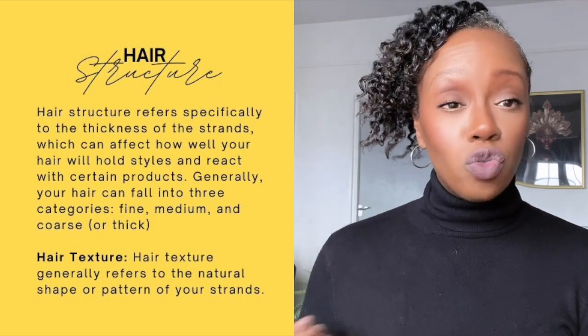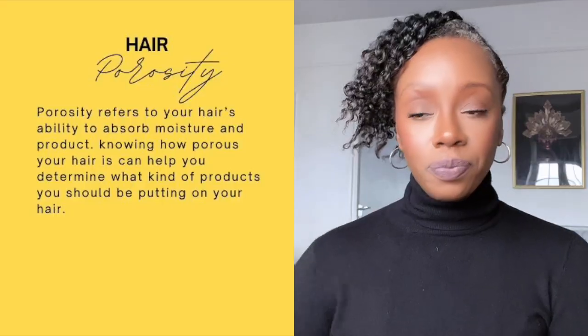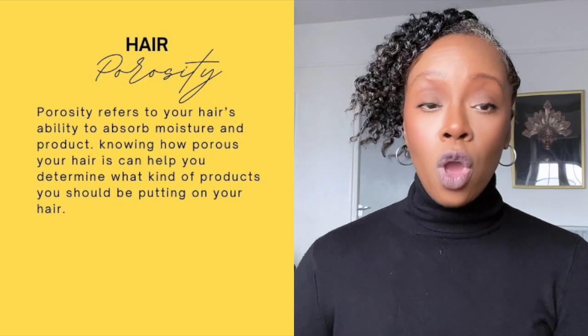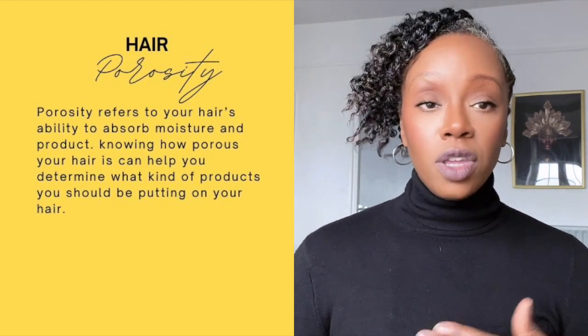Does your hair feel dry and brittle? Then you probably need to select products that infuse moisture or hydration into the hair. Does your hair feel over-moisturized, too mushy and too soft? Then you probably want to select products with protein in them. Is your hair porosity low, high, or medium? Once you establish all of those factors that make up the texture of your hair, you'll understand what type of products to buy according to what your hair needs.